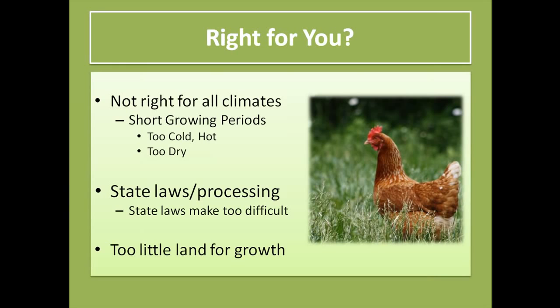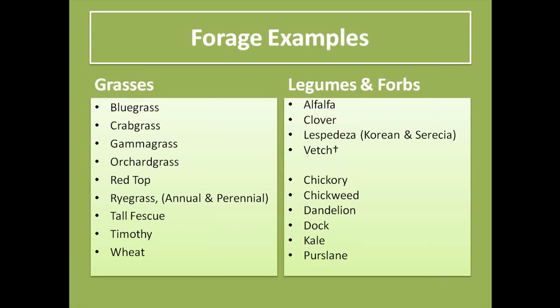The other thing is you might not have any land, or you have too little land for growth. But even with an acre, I still feel like you have enough land to figure out if this is something you want to pursue. You can lease land. ATRA's got all kinds of materials on that. We've got some good publications about identifying land. How do you go about getting lease land? But I would say it doesn't take nearly as much land as what you think it would to raise 100 broilers. So here's some examples real quick of forages that are great for poultry.